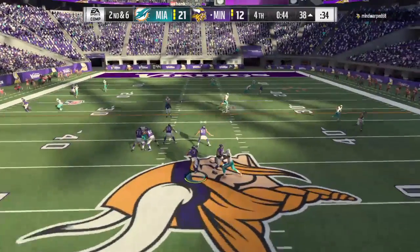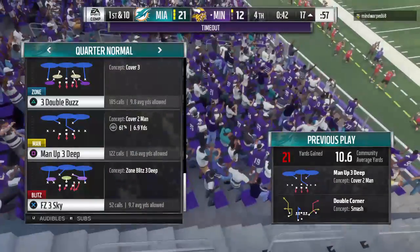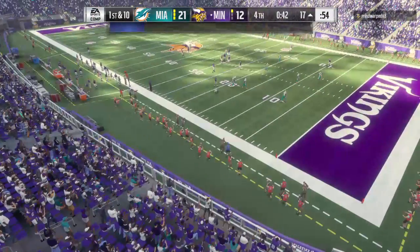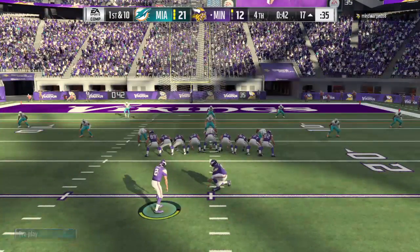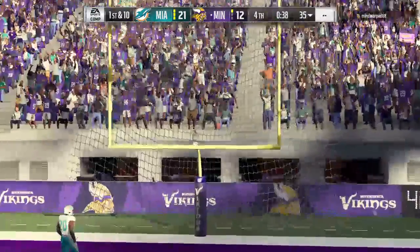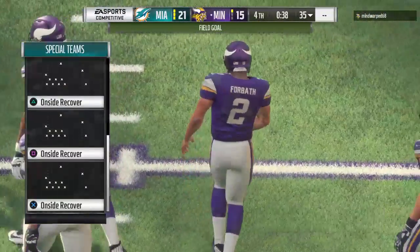To throw, it's Keenum. Oh, there's that man again. It's complete. Now, whistles come in. We're going to get a timeout here by the offense, as they'll stop it with just over 40 seconds to go in the game. So look at this. They'll go for a field goal now to get within a score. This to get it back to a one-score game. And Forbath will put this one through, and that'll move them back within 6 now.